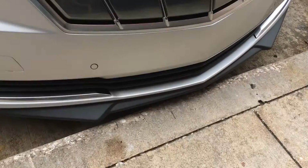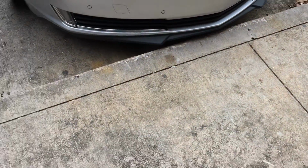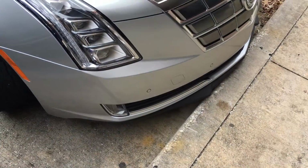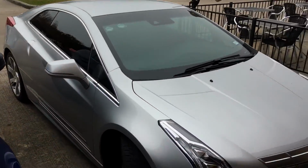But you can see the front end's pretty low. I probably need to not pull up to curbs that close, because I was really close to knocking it out and busting it all up.